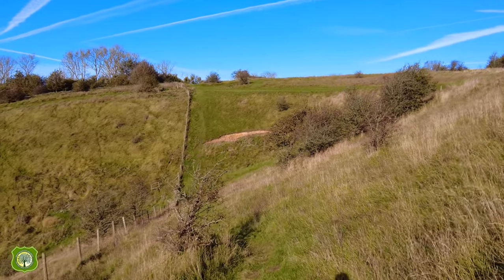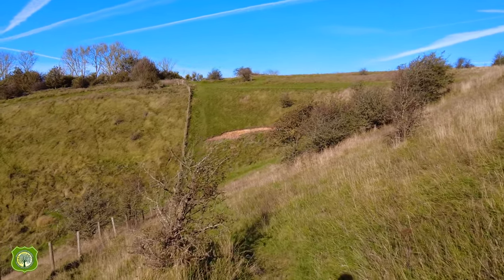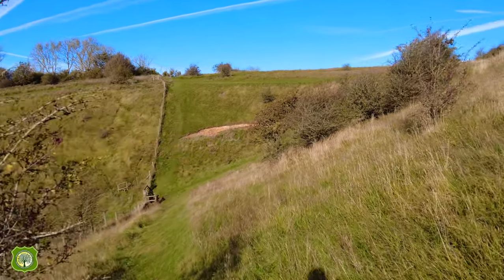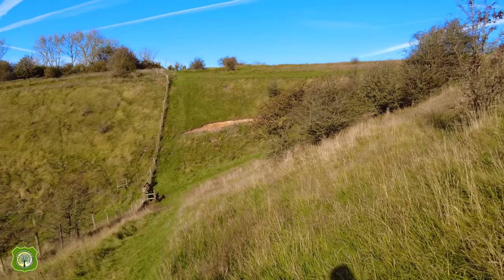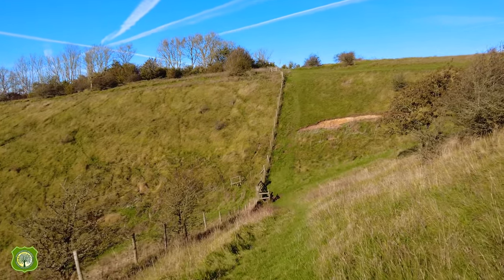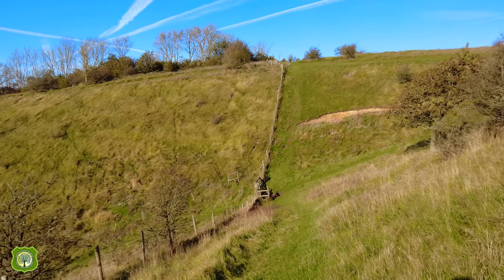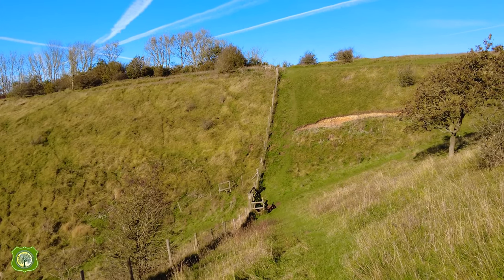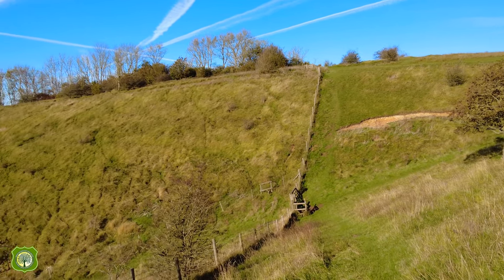Very uneven ground here, so I've got to be careful where I'm stepping. I've come off the main path to cut down and get the maximum view. I'm just going to show you around from here without trying to get into the sun too much.